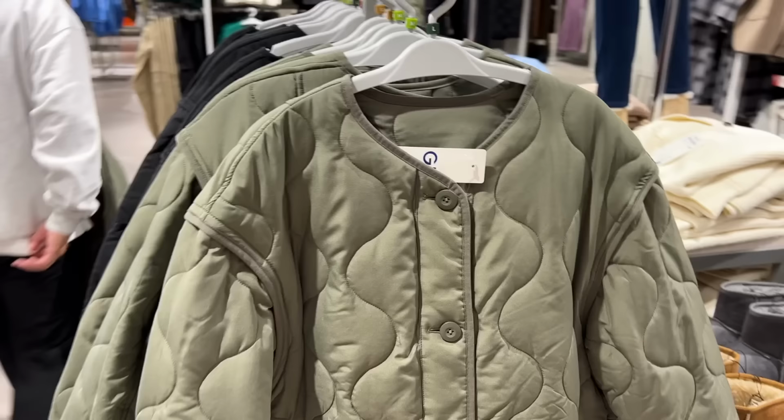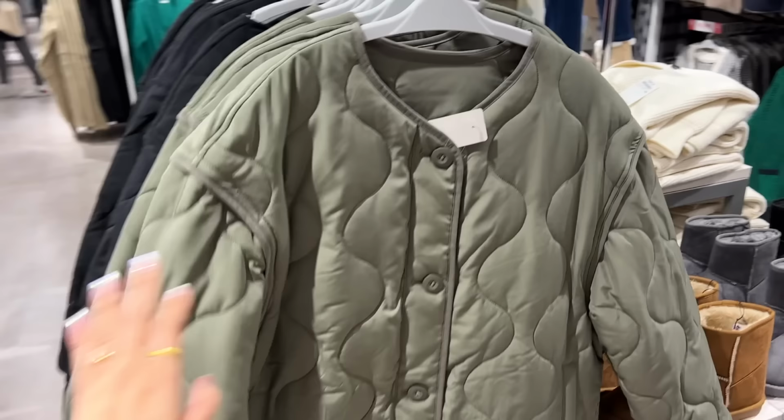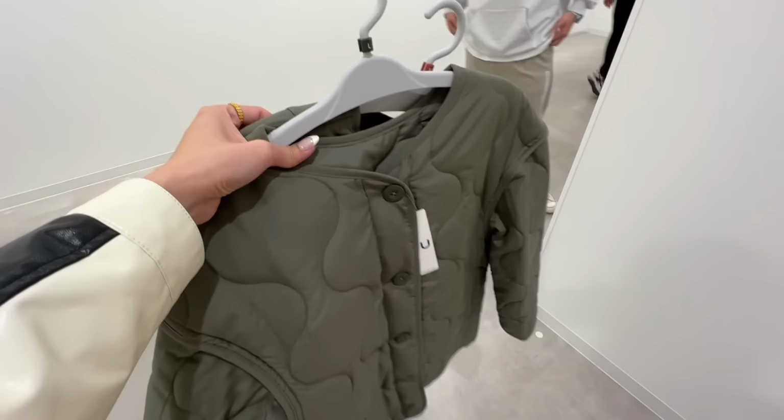So we saw a girl wear this jacket in Shinjuku. We stopped her to ask her where she got it from. She told us it's GU. It's a two-way jacket. You can take the sleeves off and make it into a vest as well. And it's got that military-inspired wavy pattern all over it. Vic, I got it in large and extra large.